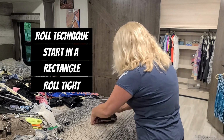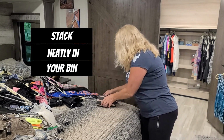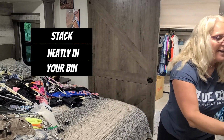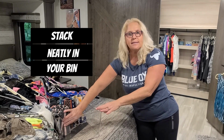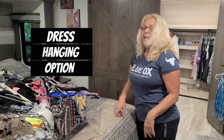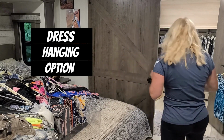Nice and tight, roll, roll, roll, all the way to the end. And then you can stack them neatly in your bins. This is going to go inside the closet, but they're rolled. Another idea, if you do want to hang them, watch this.